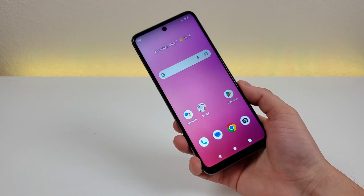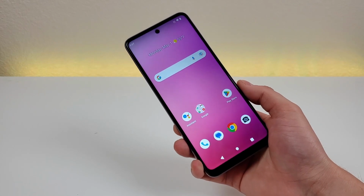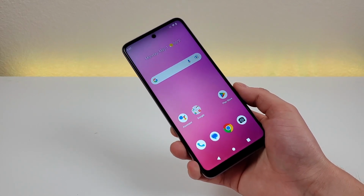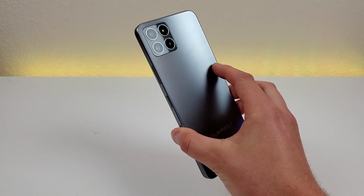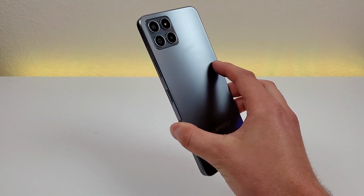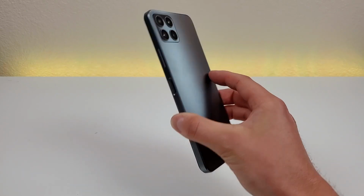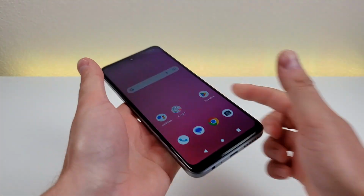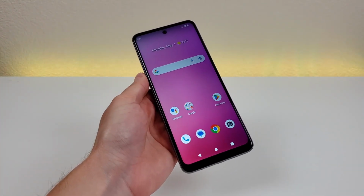Now, the first feature I want to mention, and this one was actually a major surprise to me when I first got the phone, is that with the Boost Mobile Celero 5G Plus, we do indeed have wireless charging. Typically, you only find wireless charging with the highest end phones out there. It's even very rare to find wireless charging with mid-range phones. So the fact that this device, which is a very affordable smartphone, has wireless charging is very impressive.